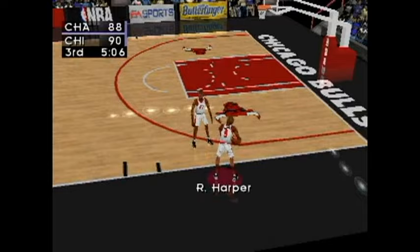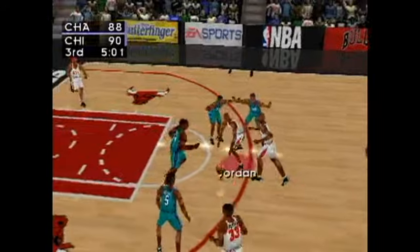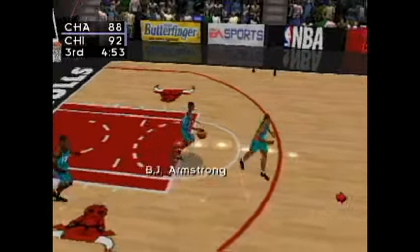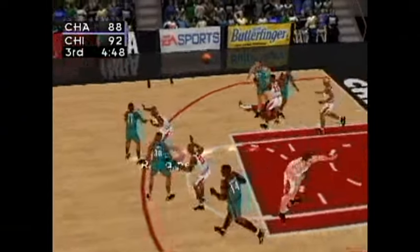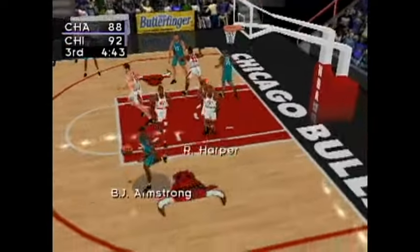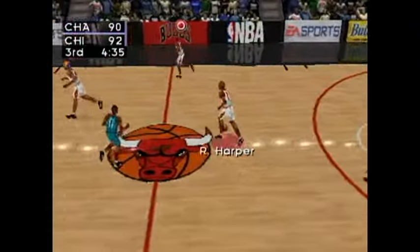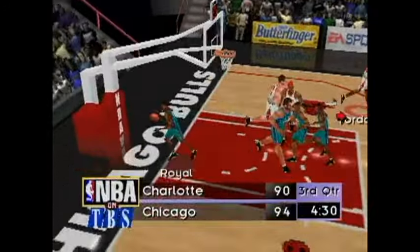Inbound pass to number 23. Quick pass to Longley with the layup. Number 23 makes the assist. Inbound pass to Armstrong. Passes it to number 5. Harper with a big block to Armstrong. Long pass to Curry. He gets the bucket. Inbound pass to Harper. From the center court to number 23. He goes up with a jumper. Got it.